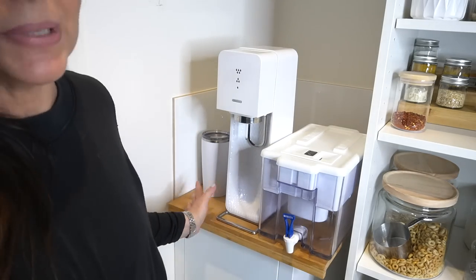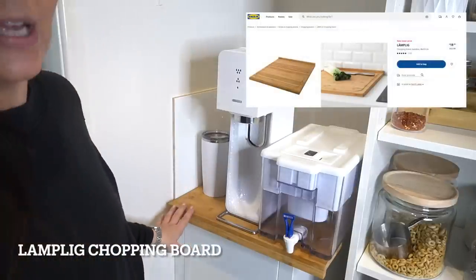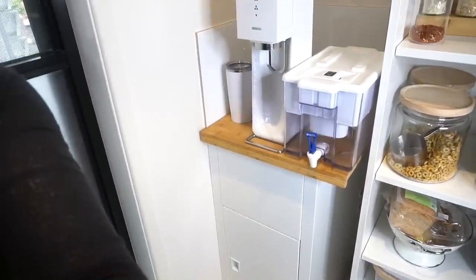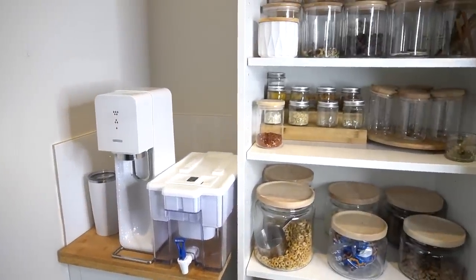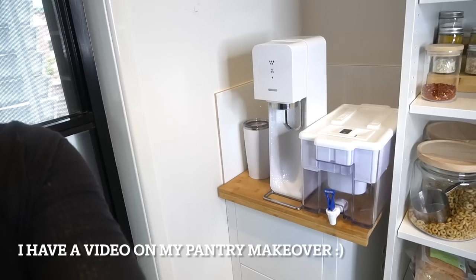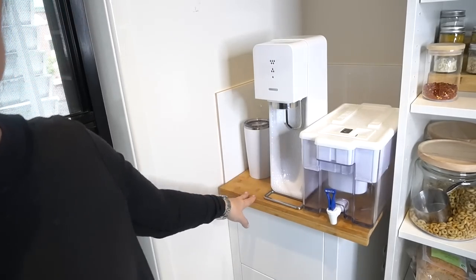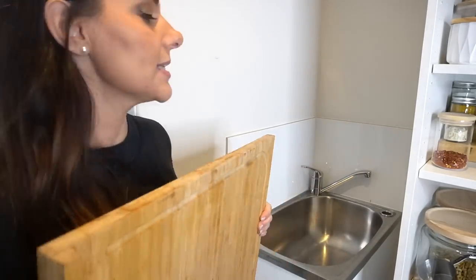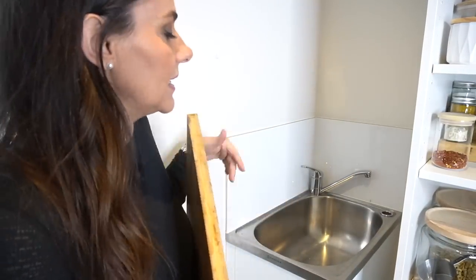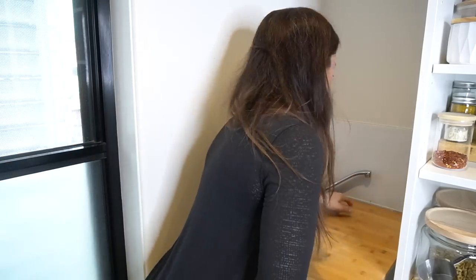Okay, so next up on my list of things that I absolutely love from IKEA is this wooden chopping board. It is the extra, extra large, I think it's called a Lampling chopping board. And I have it here. This is actually a laundry sink. So this is intended to be a little laundry nook that I have repurposed as a little butler's pantry nook. To cover up the laundry sink and give a bit of extra storage when the sink's not needing to be used, I just popped this directly on top of it.